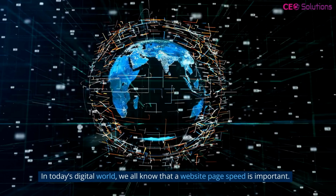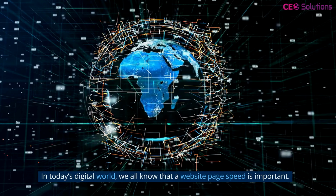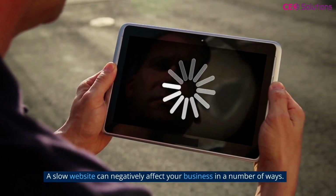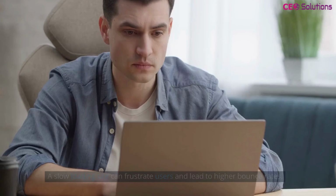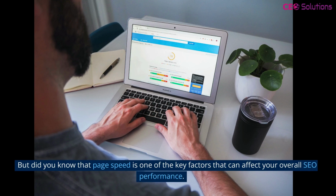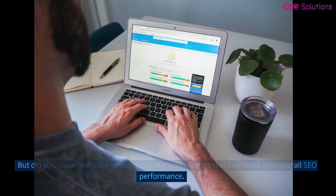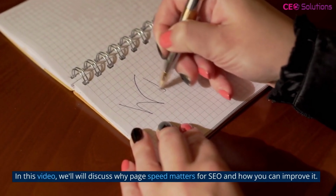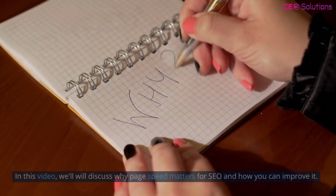In today's digital world, we all know that a website page speed is important. A slow website can negatively affect your business in a number of ways. A slow loading site can frustrate users and lead to higher bounce rates. But did you know that page speed is one of the key factors that can affect your overall SEO performance? In this video, we'll discuss why page speed matters for SEO and how you can improve it.